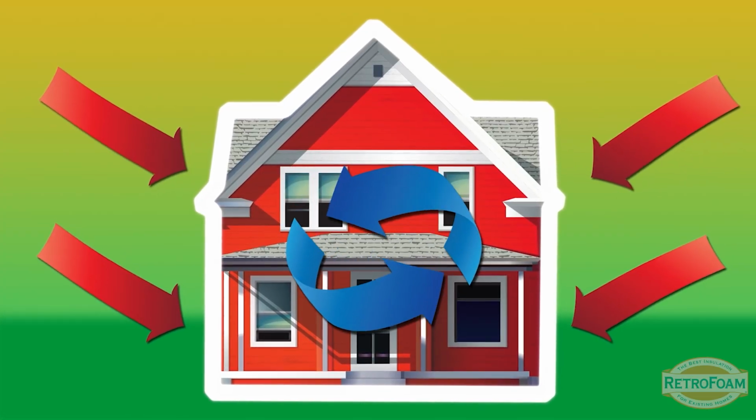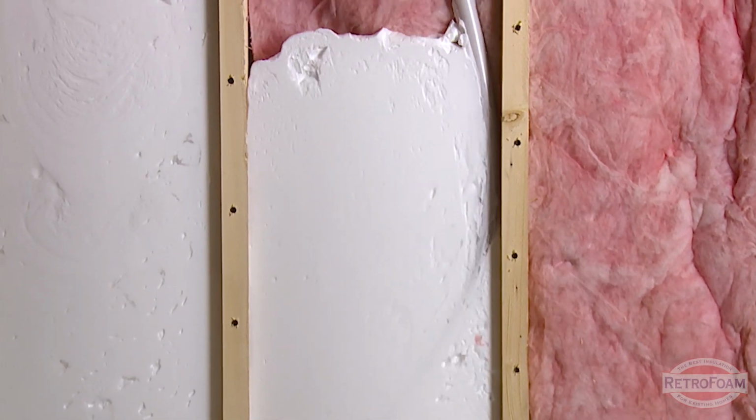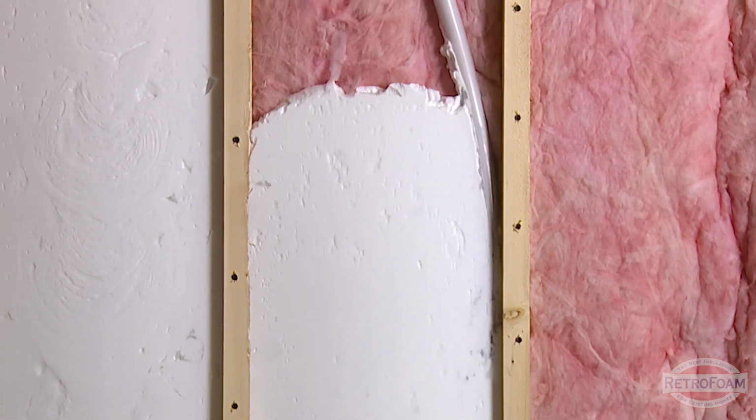Another thing that you can do is create an air seal in your building envelope with foam insulation. Now, if you want to learn more about foam insulation and how it can make your home more energy efficient, check out the Learning Center on our website.